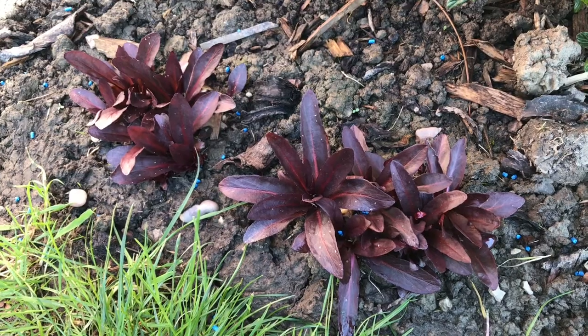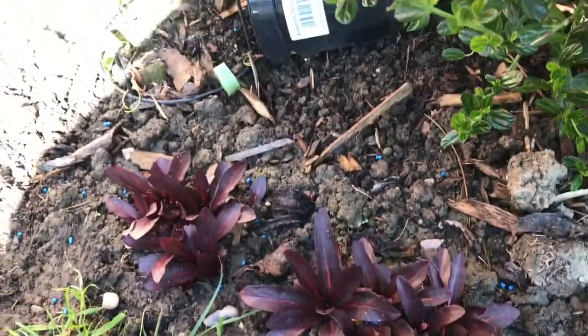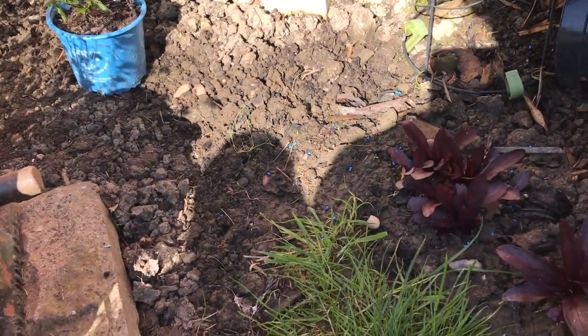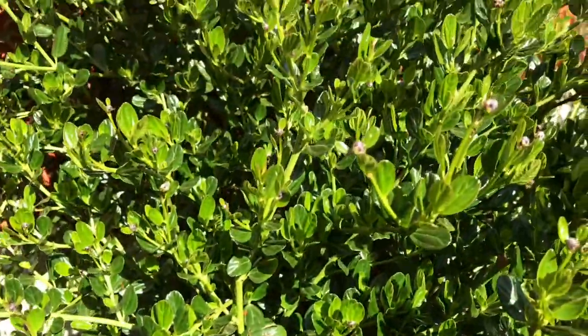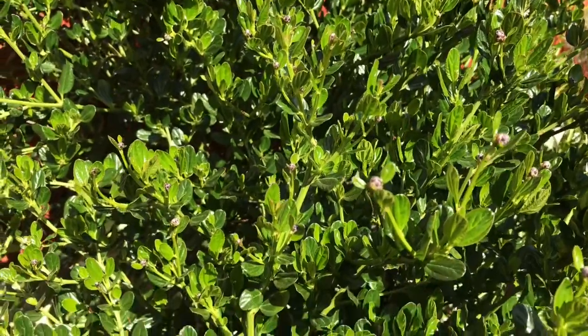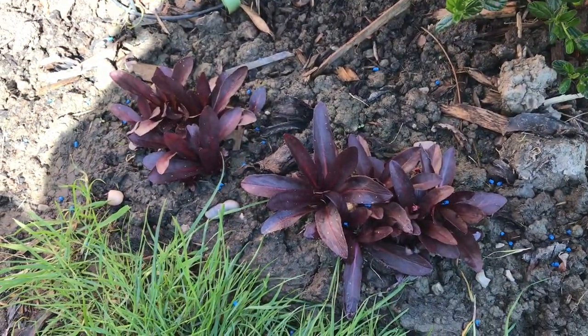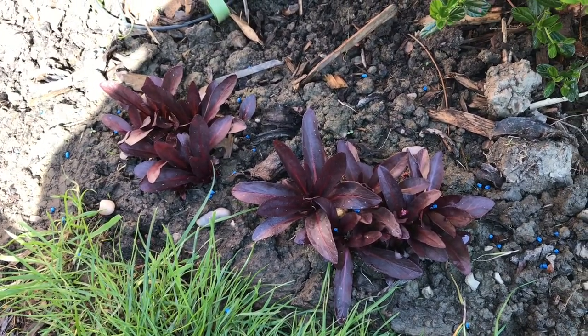My plan is to divide it this year as I get closer to the autumn, and I'm keeping this area here bare to make room for the Queen Victoria. So I'm hoping to fill this area with these plants. It's sitting at the side of my ceanothus, so the deep rich red sets off really nicely against that rich emerald green of the California lilac.